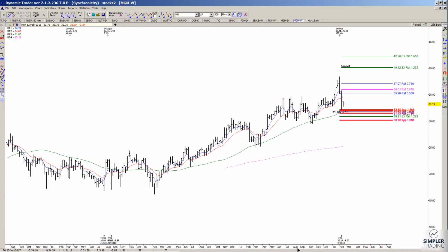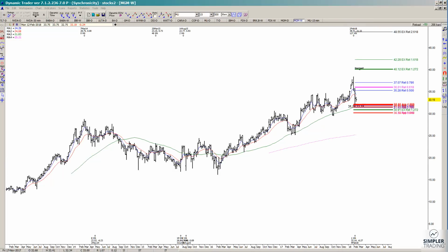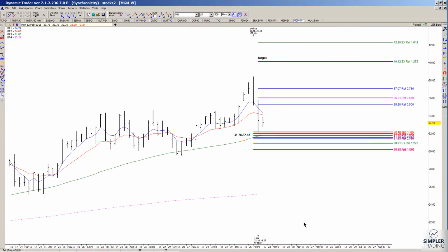For example, here's the recent high to low, this was $6.27. And we have a swing over on the left-hand side of the chart that's very similar at $6.23. And then there are some others that are also similar. Anyway, the support zone that comes in by doing this process, basically applying all the Fibonacci retracements, projections, and extensions, gives us the area of, at least the top end, 31.78 to 32.18. So far we're holding above that area.